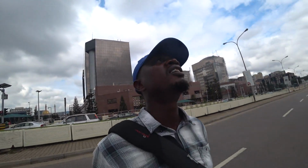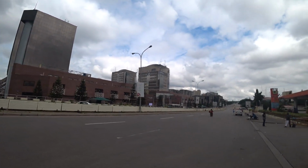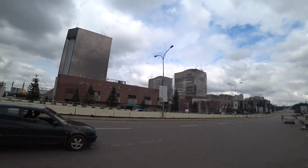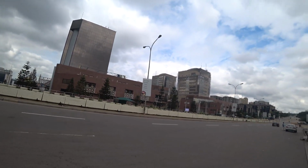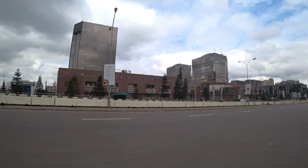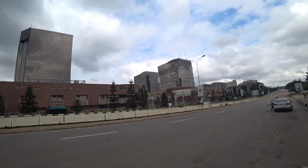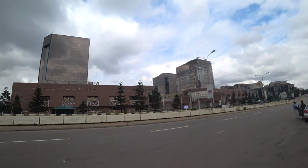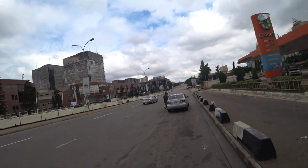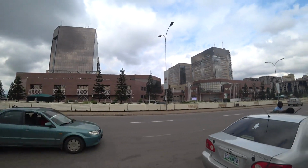Okay, so let's see. This video I was talking about earlier, this is the NNPC headquarters in Nigeria. This is actually the NNPC headquarters of the Nigeria Federation. I think it's under renovation or something like that. So I expect there will be some branches in other states, but this is the headquarters as far as Nigeria is concerned. If they actually have branches in other areas, I don't know. It's possible, they're supposed to.